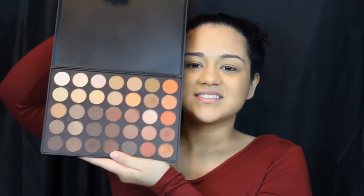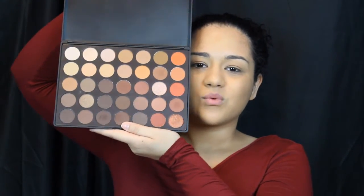It's this nice neutral warm brown palette. It's really gorgeous. Morphe always has really nice brushes and palettes, and this is definitely one of them. When they came out with this, a lot of people went crazy, and for the right reasons. It's highly pigmented, very creamy with the shadows. They have a very good mixture of shadows in here, and it's a really cheap palette, and one of the best palettes that they came out with, just because a lot of people like these colors.